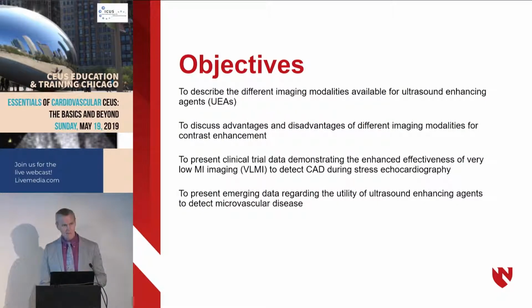And so the objectives of this, we kind of changed the order a little bit here because I think we're going to have the sonographers present after lunch. I'm going to show you a lot of cases here to mainly emphasize the imaging techniques, because as we said, this technique is approved by the FDA for left ventricular opacification, and we still don't do that very well.